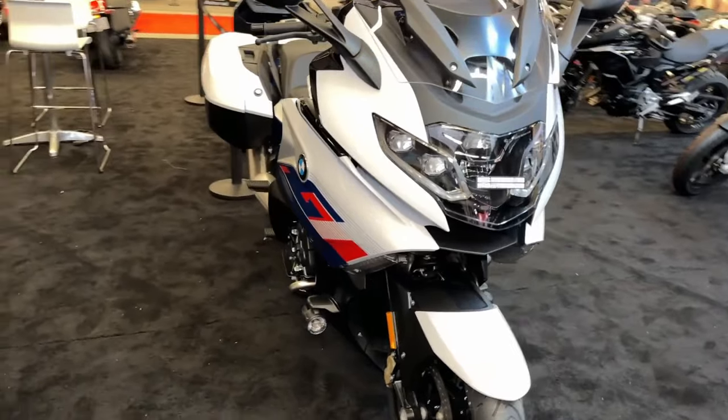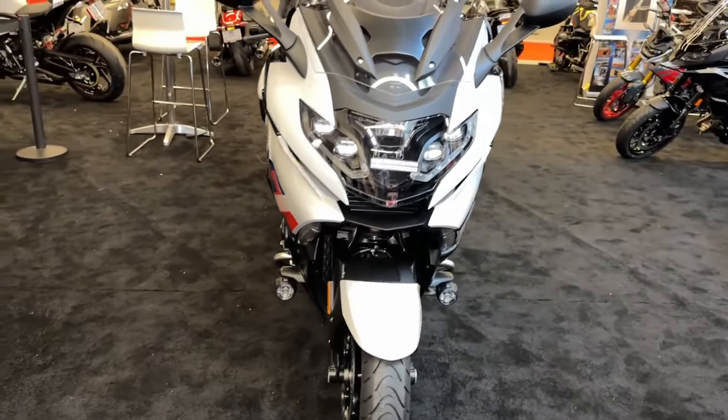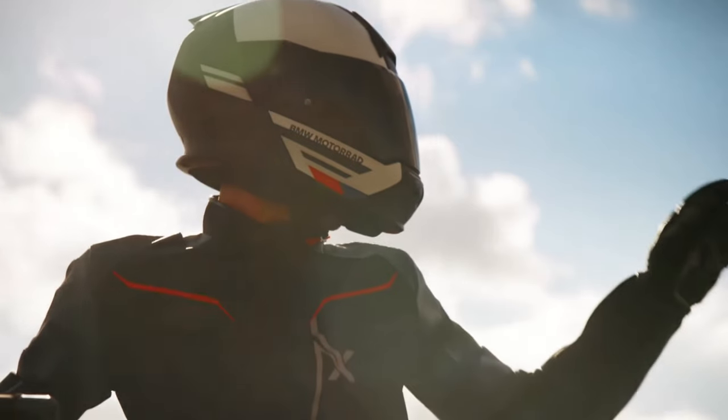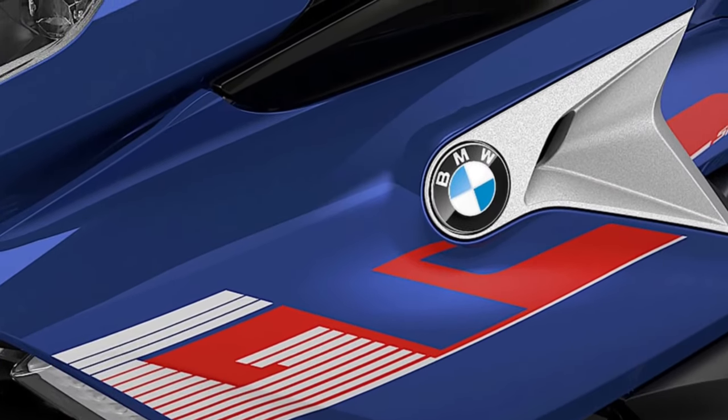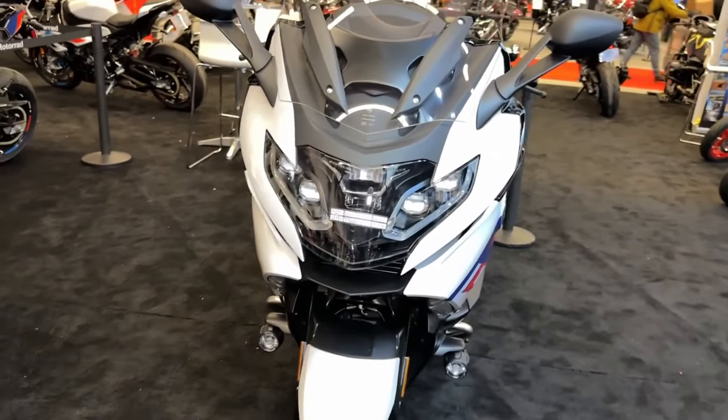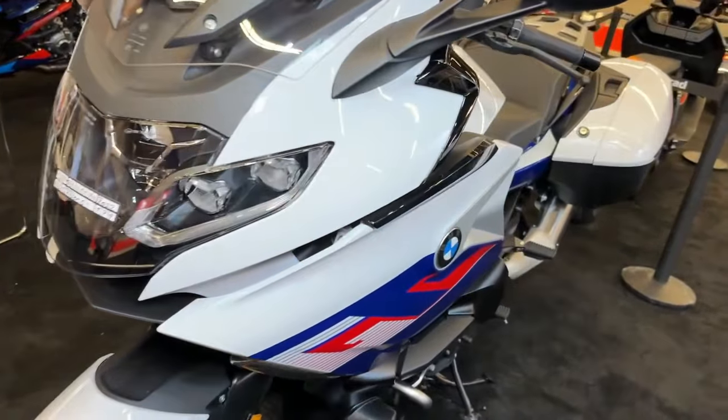The new Rider Pro mode allows for customized riding profiles, enabling riders to select and adjust various parameters such as throttle response, suspension settings, and traction control based on their preferences and riding conditions.